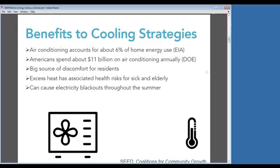Last but not least, a lot of times cooling strategies are related to electricity blackouts throughout the summer. These are increasingly common in the area of the country I'm from, the Northeast, where everybody is trying to turn their air conditioner on all at the same time on those really hot days, and it ends up blacking out the electricity for everybody. That can in turn be associated with a lot more health risks, because not only does your air conditioner not work, but neither do the fans. So in general, strategies that help reduce energy also help reduce the risk of blackouts.